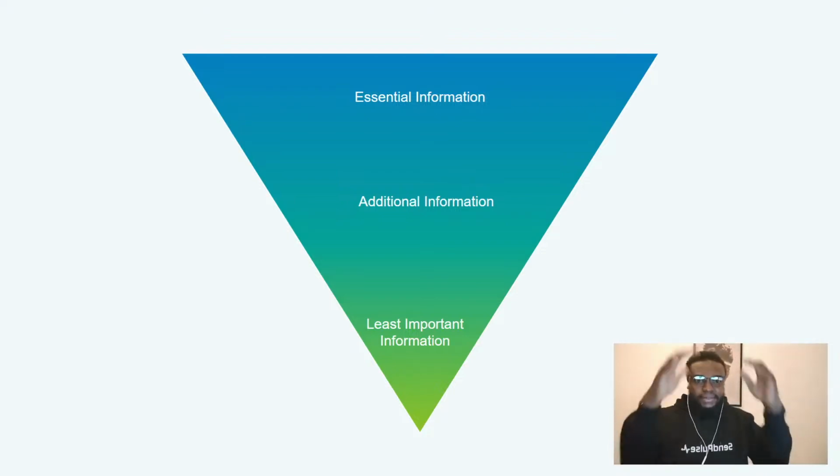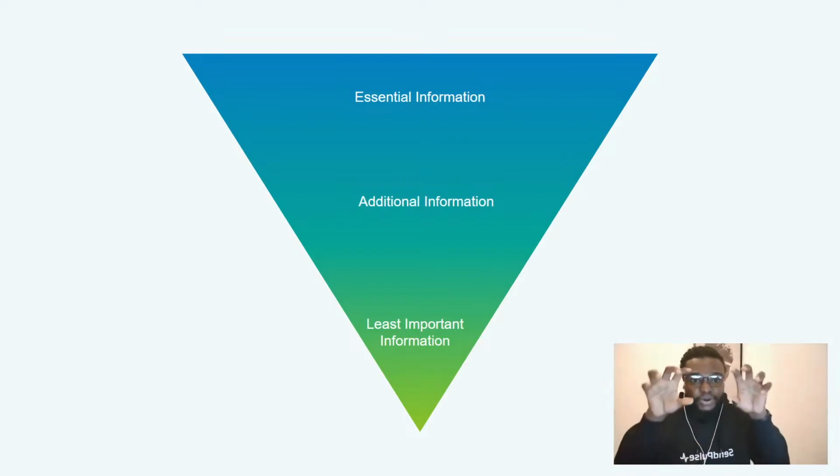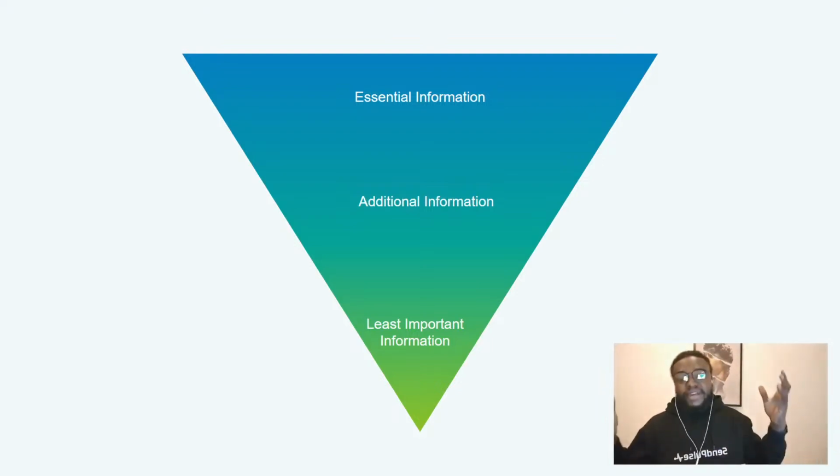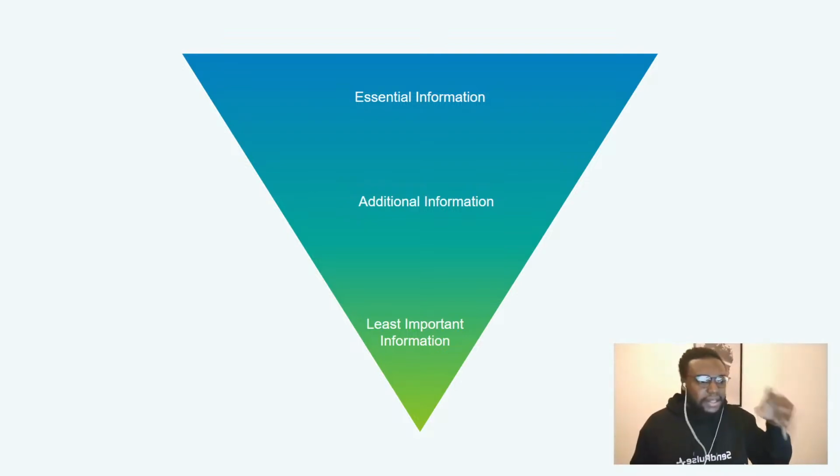Then in the mid section of your email, you want to have additional information. This is where you most likely want to have your call to action. So where you want to include your button or whatever call to action options you have, that is where you want to put it. And then we have the least important information. There you can have your PS, like, if you have any questions, send me an email, or whatever information you want to put there. People are less likely to read that part. The moment they read the first part, they summarize and go for the call to action if they're interested. And then if they need more information, they scroll down to check.